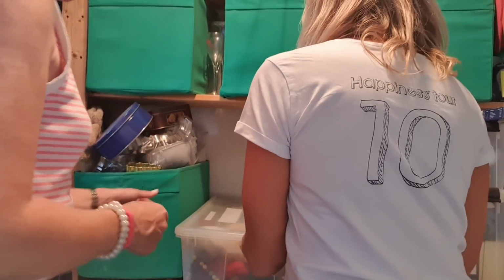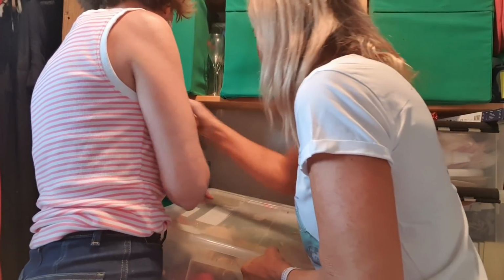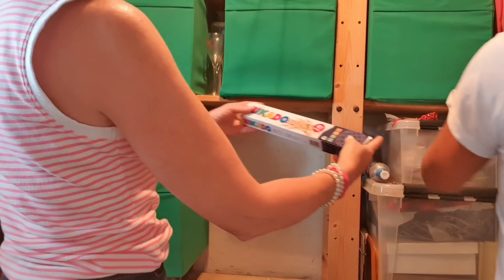So Christmas decoration. Christmas decoration. Should we pull that out now? Yeah. It's just heavy. Whoa. And put it down on the floor. We're just taking one thing at a time.